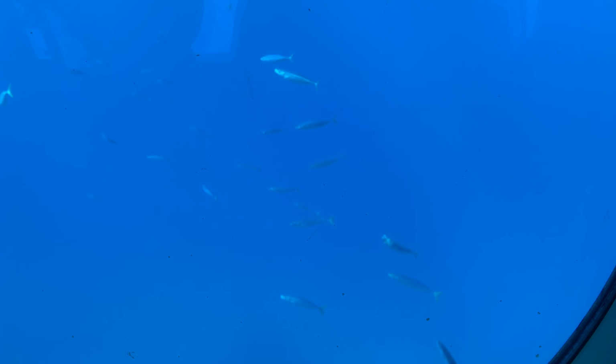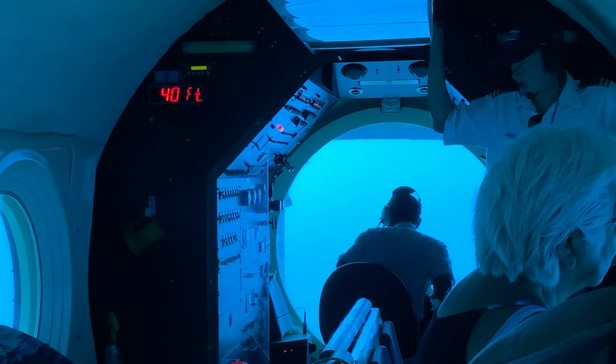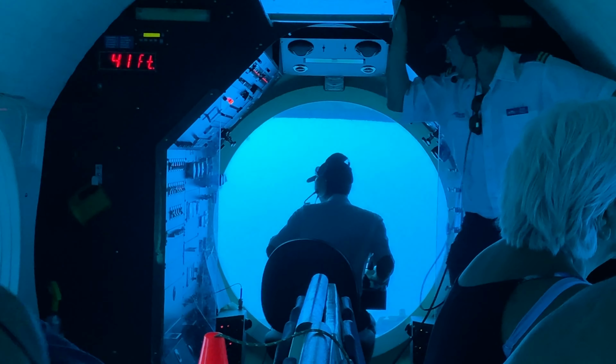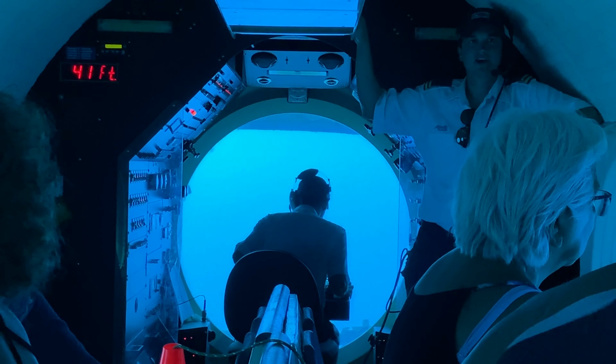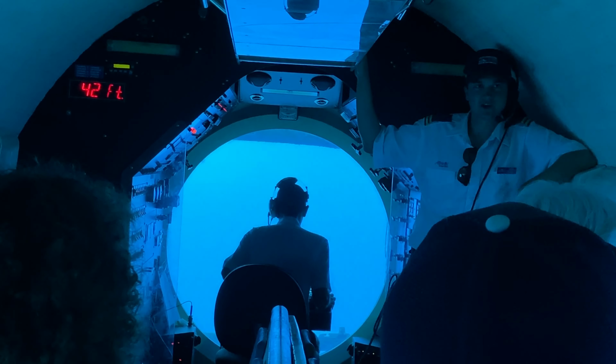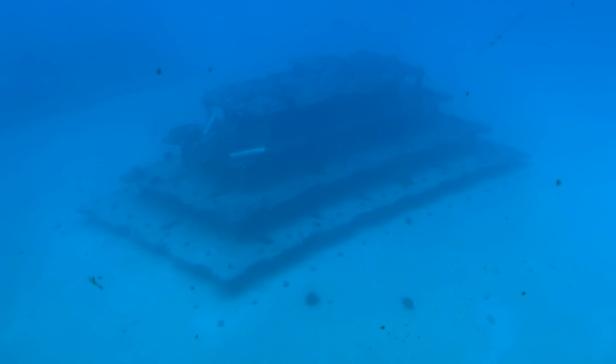So once we get down to about 22 feet, we will be completely submerged. And the most important person to us on the submarine right now is actually sitting up here in the front, Captain Joey. We'll give him a round of applause at the end of the tour if he manages to get us back up to the surface. So a lot of the stuff was put down here by us, but all the coral and all the fish that you're going to see are natural.